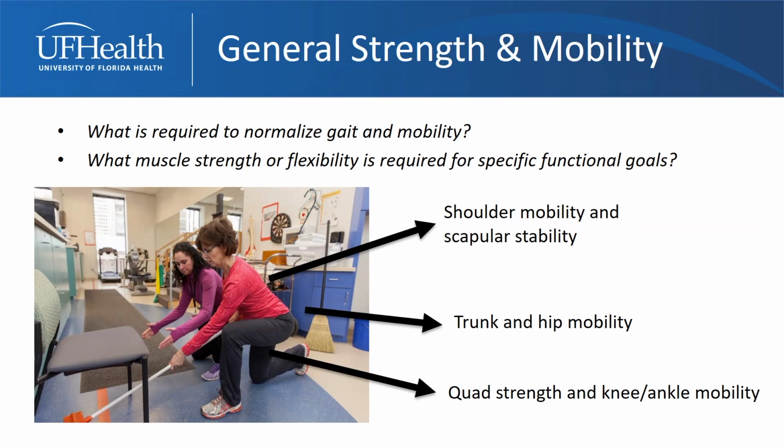So general strength and mobility obviously is going to be part of rehab, whether it's for chronic pain or anything else. And I won't spend a whole lot of time getting into this because it's pretty self-explanatory, but of course, this is a big part of our treatment because patients who have had pain will likely have some underlying weakness or tightness as well, just because of disuse and compensation. So part of our treatment is addressing those underlying issues.